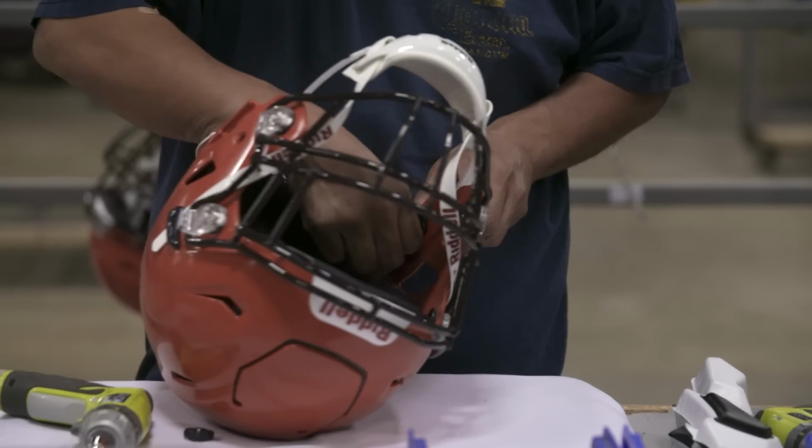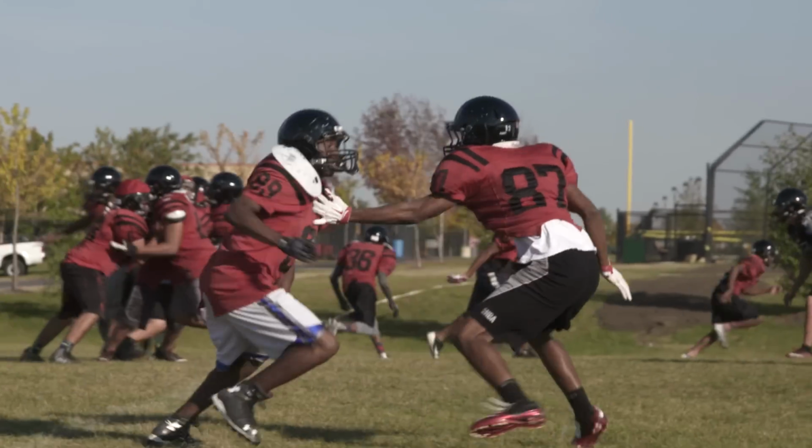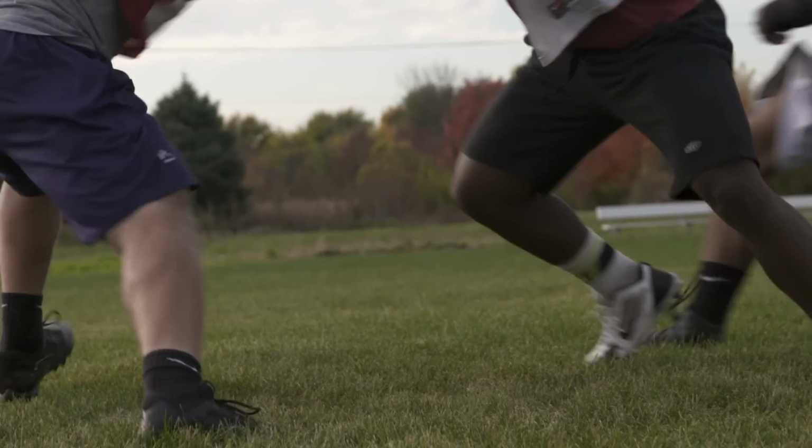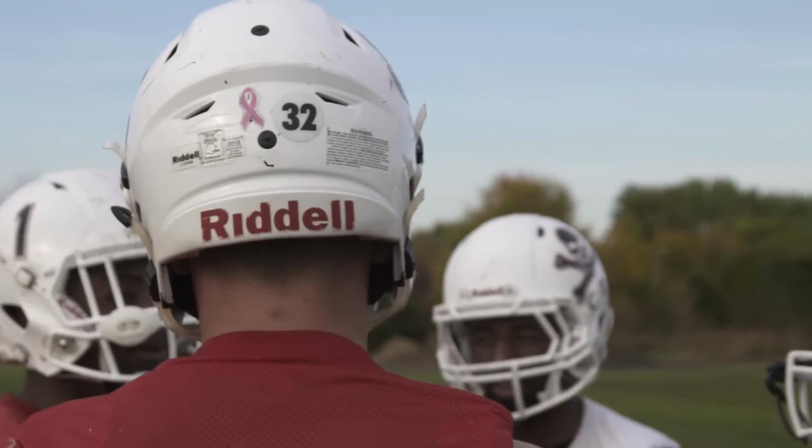Perfection is very hard to achieve, and we are laser focused on creating the best protective products that we possibly can. I get to get up every morning and work on protective sports equipment, and I get to be deeply involved with not only the athletes, but the other people who participate in the game. It's just a really terrific place to be.